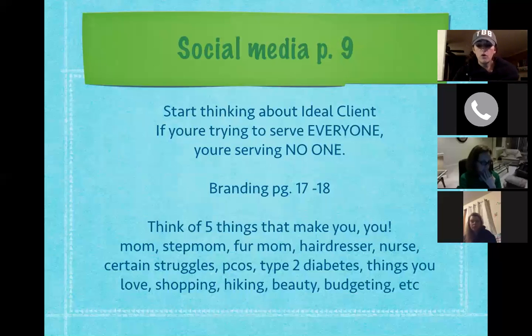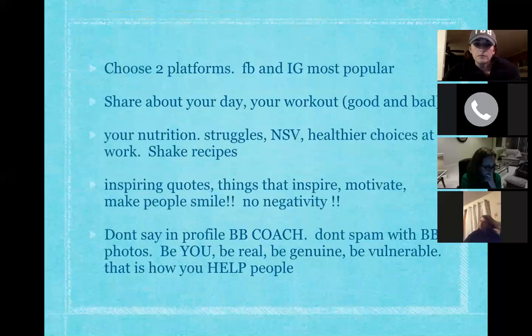And over the past 5 years, I have only learned that when I reach out to people and ask if I can help them with their health and fitness, even if it's not for them at the moment, they say, this isn't for me right now, but I love your posts. You're so inspiring. You make me want to work out. You just want to be a positive, motivating light to people, so that when they see your post, they know it's going to make their day better. So you want to choose 2 platforms, and you can absolutely start with one.